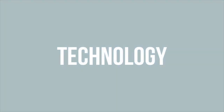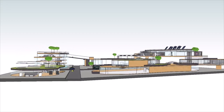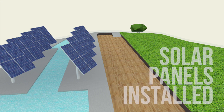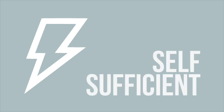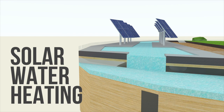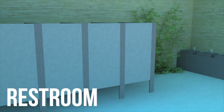Technology. As a modern development, the Shimmer has used various environmentally friendly technologies. Solar panels are installed on sections of the roof to reduce the carbon emission of the building cluster. Electricity generated is used by the complex, aiming at self-sufficiency. Solar water heating facilities supply hot water to the cafeteria and restrooms of the community center.